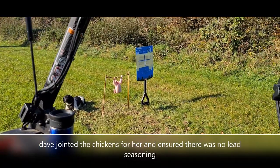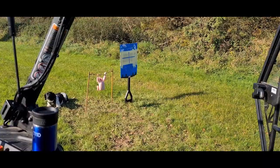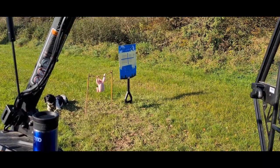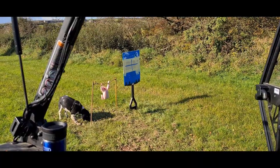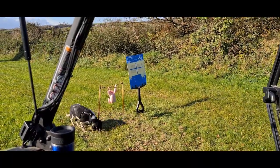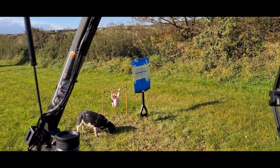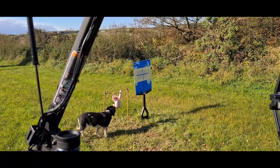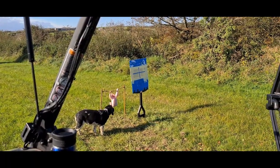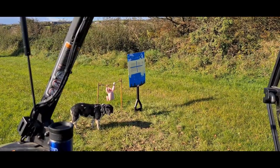So what I'm going to do also is set up a chronograph and see what the downrange velocity of these slugs are like. I did do it a while ago, just out of interest, and I can't remember, it was a certain weight Wildman slug, and they were giving still at 100 yards like 750 feet per second, which is ridiculous, but I just want to do it just to see what's going to happen with these today. So yeah, here it goes.